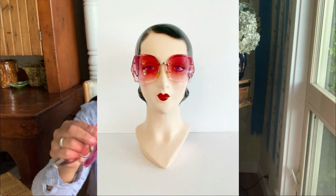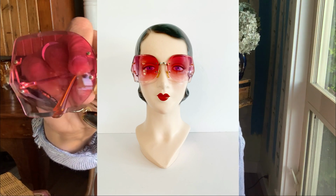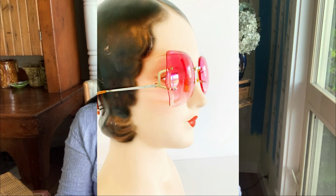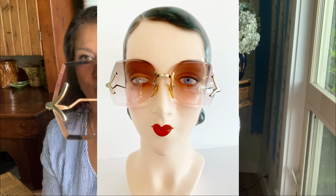So summer is upon us, and I go on the hunt for sunglasses during this time of year, particularly vintage sunglasses. So my surprise at the flea market, or I would say my big score at the flea market, were these amazing 1980s sunnies. They are so cool, and there wasn't just one, there were 2. Look at that. Those are amazing. And so these are straight up from the 80s. And it's funny because the girl I bought them from said that her mom actually wore these.